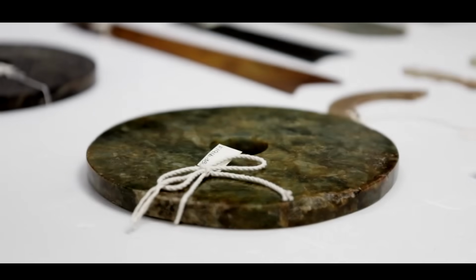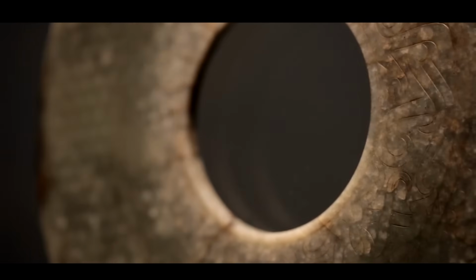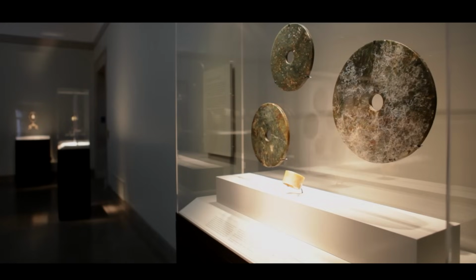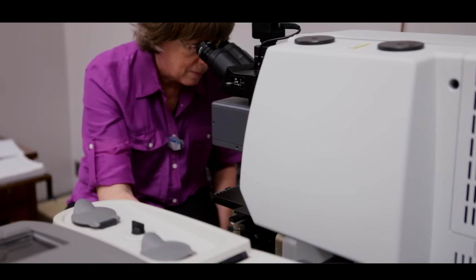While the mainstream archaeological community has been skeptical, these enigmatic stones continue to captivate those who believe we're not the only ones to ever visit Earth. Could these ancient relics hold the secret to humanity's first intergalactic contact?